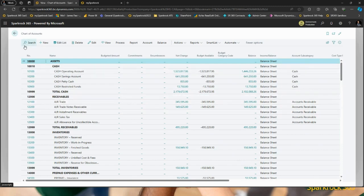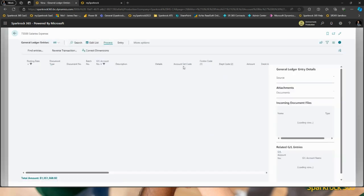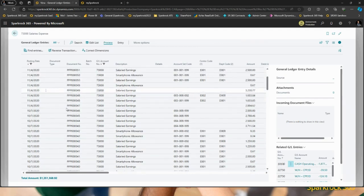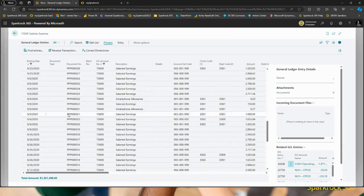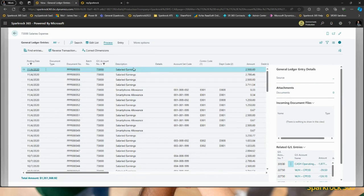So in this case, I'm an administrator within the organization. I do have access to see financial information, and I actually want to look at some salary or personnel related accounts. So I can see some taxes or salary expenses here, and I can see what my budget and actual is. In this case, I'm going to drill down on the actual. And again, this is all permissions permitting. I can see all of the transaction details that are making up the balance in that account. So these are detailed transactions that are here.